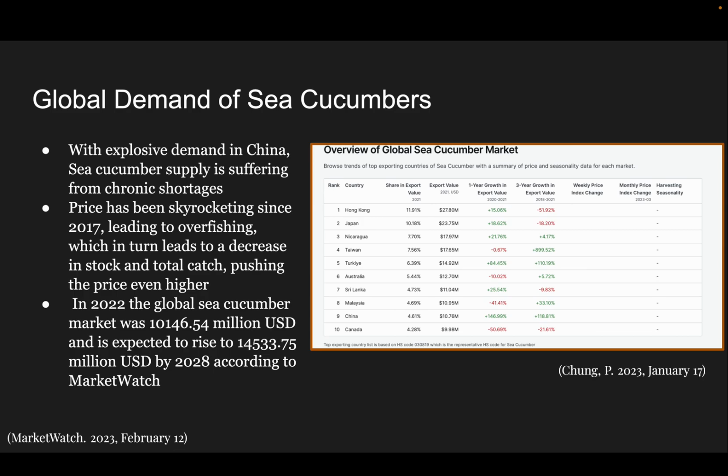With explosive demand in China, sea cucumber supply is suffering from chronic shortages. The price has been skyrocketing since 2017, which has been leading to overfishing, which in turn leads to a decrease in stock and total catch, which pushes the price even higher. In 2022, the global sea cucumber market was $10,146.54 million US dollars and is expected to rise to $14,533.75 million US dollars by 2028.